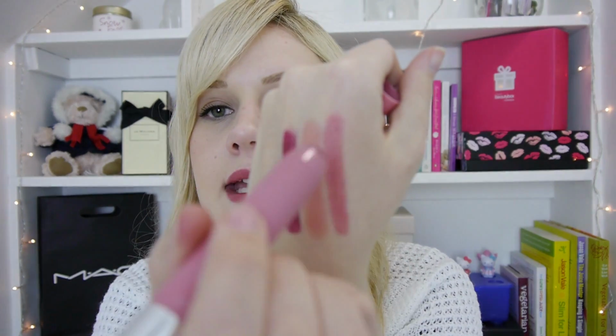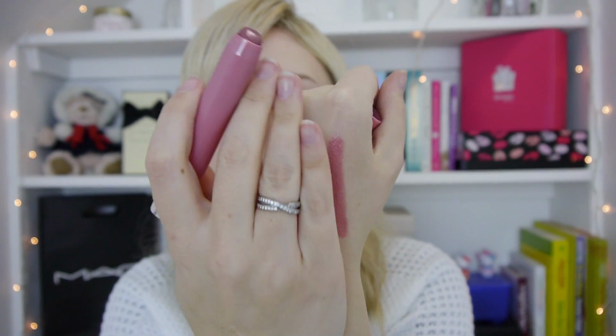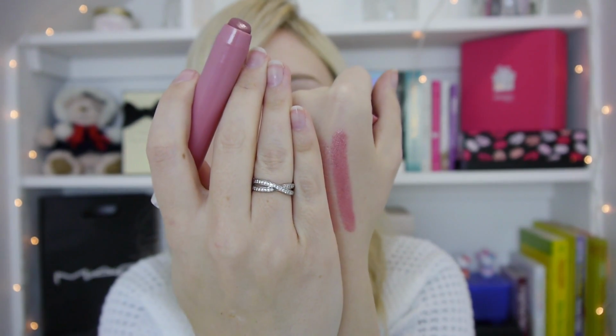I've got it swatched on my hand here. So this one is Honey, this kind of dusty, nudie, pinky colour. There you go. So that one's Honey. It is really gorgeous on the lips. I've got it on today, and it's minty. I know a lot of people didn't like the minty flavour of them, but I really enjoy it. These are just really easy to have in your bag, to just leave the house and just use. You don't have to worry about a mirror unless you get the darker shades.